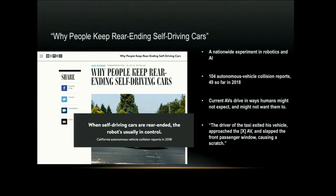Here is a Wired magazine report, recently, just looking at self-driving car accidents, and the vast majority of them are people rear-ending the self-driving car because it stops suddenly, or otherwise behaves in some unpredictable manner. There have also been incidents where people have been so frustrated by their self-driving car that they do annoying things, like in this case, a taxi driver who stopped, went outside, and banged on the car to indicate their displeasure. Now, imagine scaling this up to 1 million vehicles. Can you imagine the traffic chaos that's going to ensue? And if we don't solve this, we won't have a product.